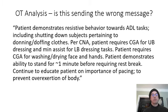Today what we're going to do is look at an OT analysis, and we're going to ask the question: is this analysis sending the wrong message? Because messaging is important. We've got to remember that the reviewers of our claims are people, and they're looking at how we word things to determine whether or not our care is justified. And I'll tell you right off the bat that this OT analysis does not quite send the right message.